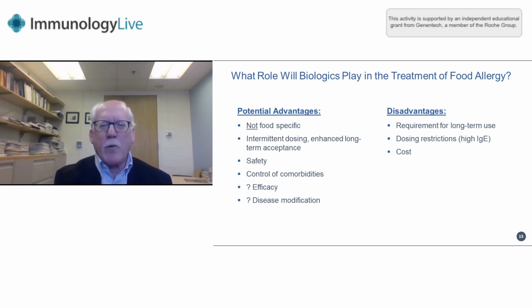One of the things that we sometimes overlook until we actually sit in the room with the patient is that all of our patients virtually with food allergy have other allergic problems. We refer to them as comorbidities. So a majority of patients, say in our studies of peanut allergy or multi-food allergy, have eczema, asthma, allergic rhinitis, or a combination of all three. And some of these things, especially asthma and allergic rhinitis, can actually be nicely controlled with the use of anti-IgE antibodies. So a patient may get the benefit of protection from food allergy as well as treatment of their comorbidities.